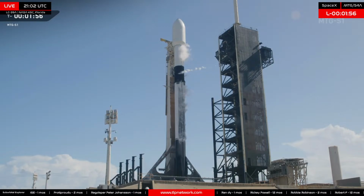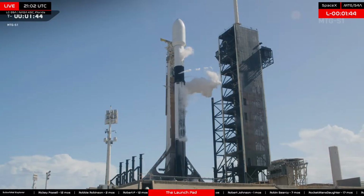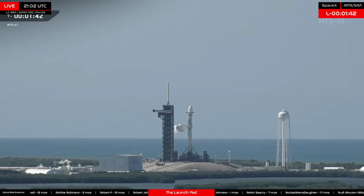Coming up shortly, we should hear Stage 2 LOX load complete. And there's that call out for Stage 2 LOX loading completion. Falcon 9 is now fully loaded with 1 million pounds of kerosene fuel and liquid oxygen. Now, next major milestone coming up in about 40 seconds from now will be that call out for Falcon 9 being in startup.